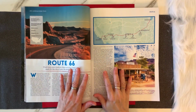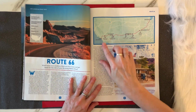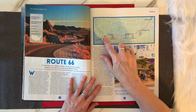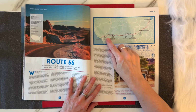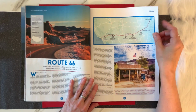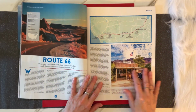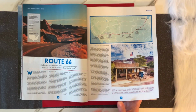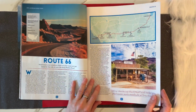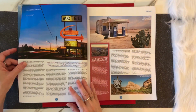Let me know in the comments if you've ever been on Route 66. I've been on a small section. I think it was in Arizona, just outside of Nevada. But to be honest, I don't remember exactly where it was, but somewhere just outside of Las Vegas, not too far. And it was cool to be on that little section, even though we weren't on it for very long.